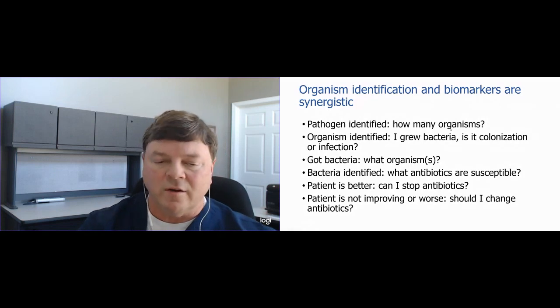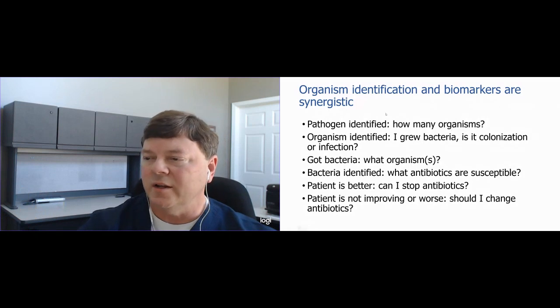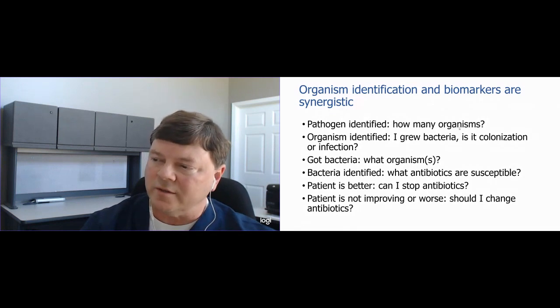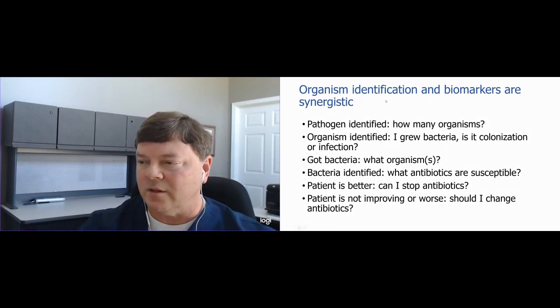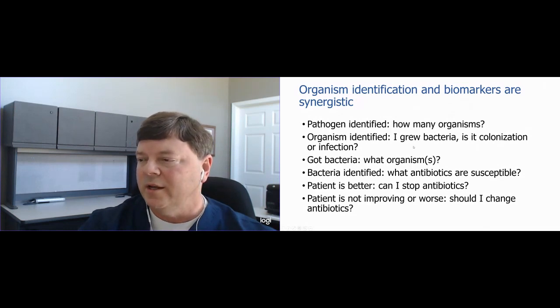These values can go from 0.05 as normal up to 1,000. And so this tells me then, upon presentation, how many organisms were in the body in a relative term. So is there a lot? Because there's a huge difference between having a value of say 2 versus a value of 20 or 200. This tells me a lot of information about the amount of bacteria that I see. If this organism is identified, I grew a bacteria, then the question becomes, is it colonization or infection?